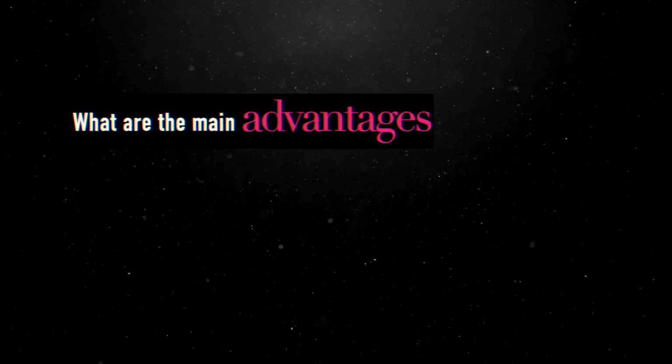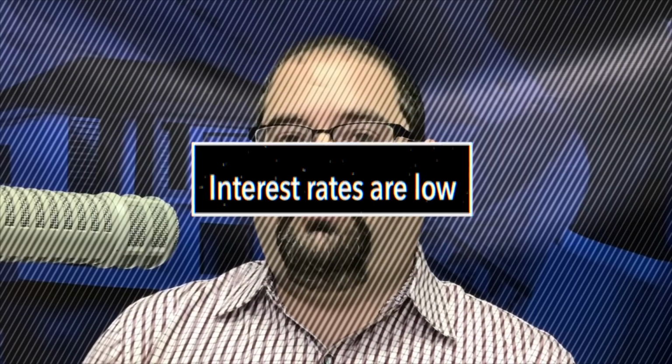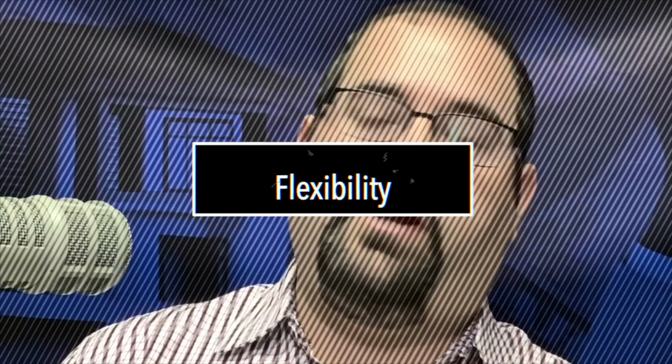But there's got to be some main advantages of using a HELOC to borrow. Yeah, so I would say the number one reason people love HELOCs is because the interest rates are low. Like most lending on a mortgage or a home, it's going to be a lower rate than a personal loan. It's going to be way lower than a credit card or any other type of loan that you can get because it's secured by the equity in your home. The next thing is the flexibility of a HELOC is unbelievable. So that's a huge thing.